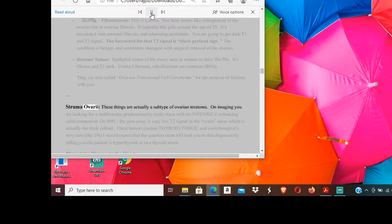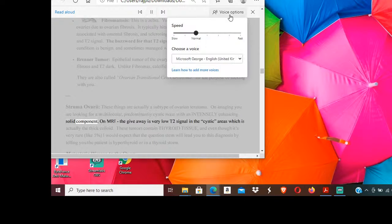Struma ovarii too, these things are actually a subtype of ovarian teratoma. On imaging you are looking for a multilocular, predominantly cystic mass with an intensely enhancing solid component. On MRI, the giveaway is very low T2 signal in the cystic areas, which is actually the thick colloid. These tumors contain thyroid tissue, and even though it's very rare, like 5%, I would expect that the question stem will lead you to this diagnosis by telling you the patient is hyperthyroid or in a thyroid storm.